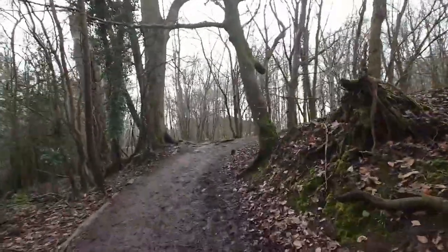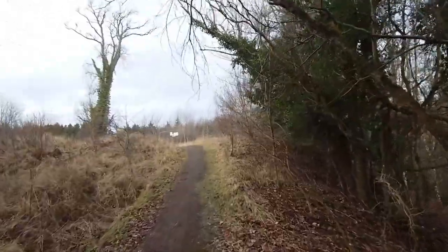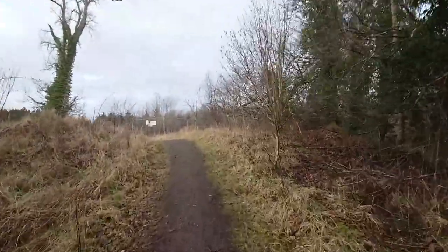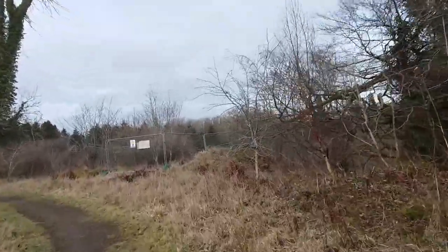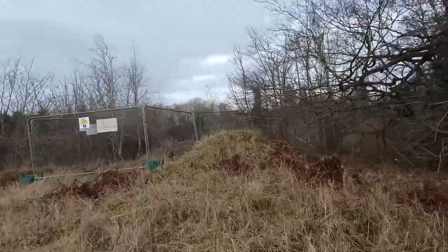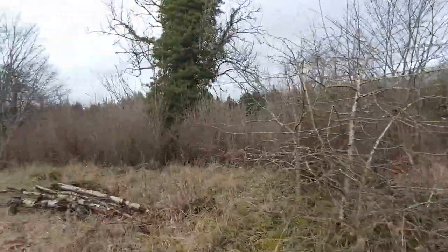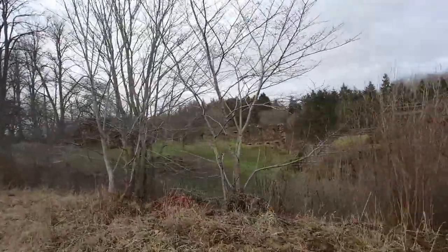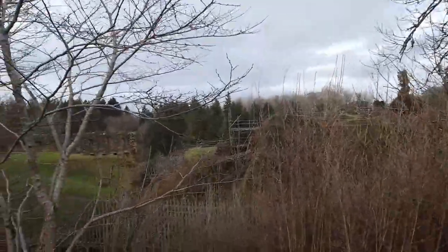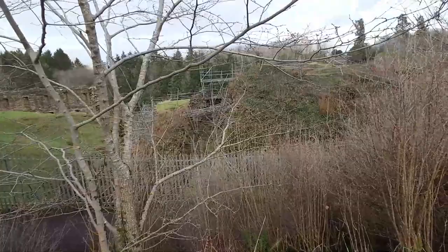I'm not sure what I'm hearing. Fenced off too. For goodness sake. This has just brought us back up to where we just came from. So it's not really a different view from up here at all, I'm afraid.